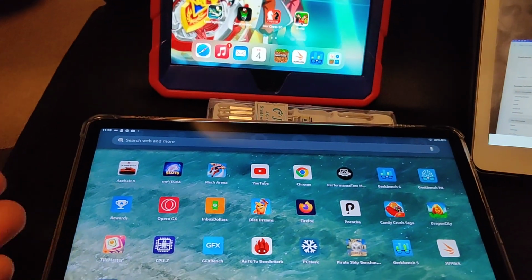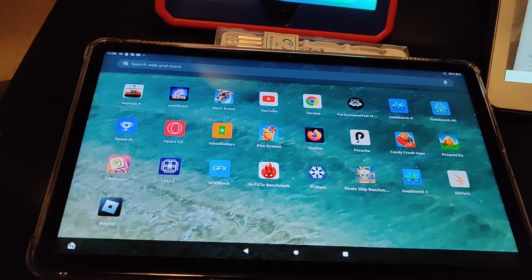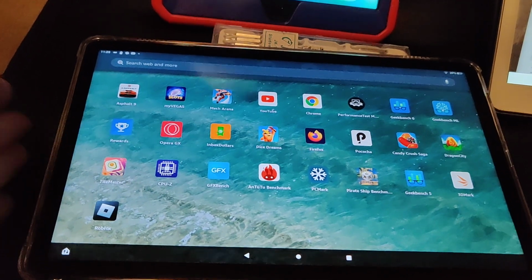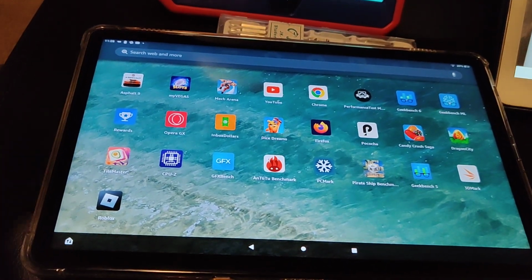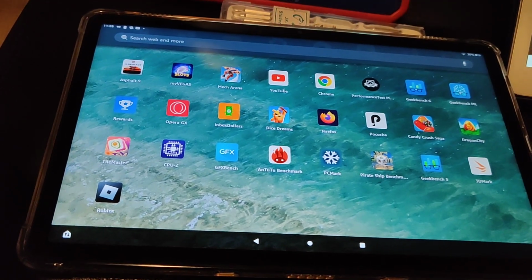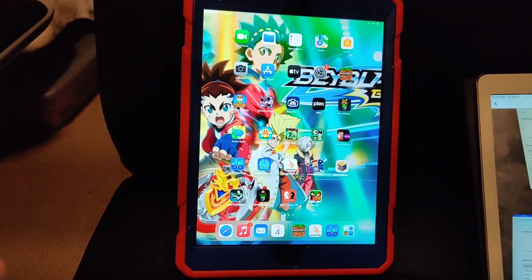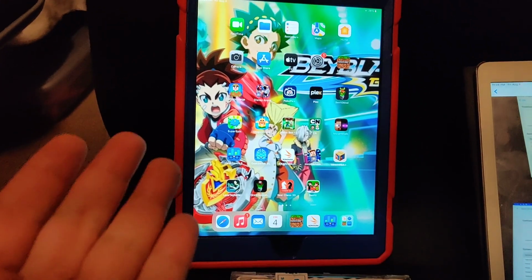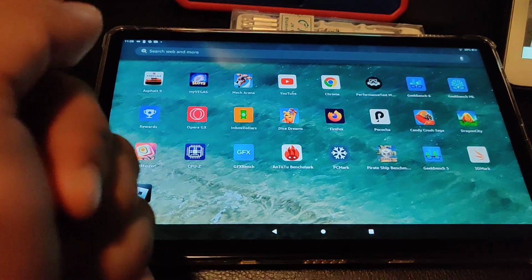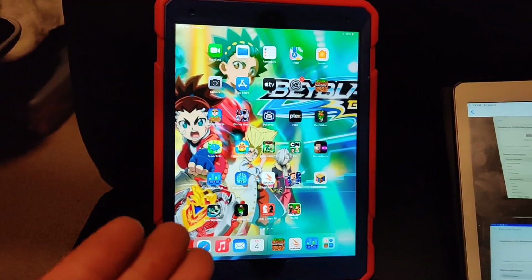But if you don't care and you want something cheap that can just surf the web and watch some streaming, then get the Fire Max 11 when it's on sale. So, for me again, I'd probably get an iPad 9. This is the iPad 7, but you can get an iPad 9 for about $250, and this is regularly priced at $230. So on sale, when it's on sale.